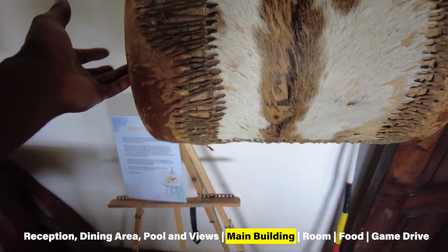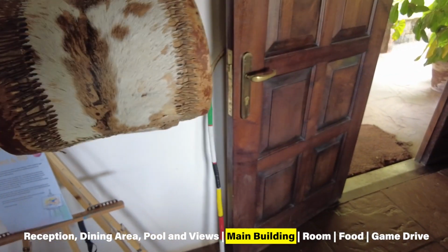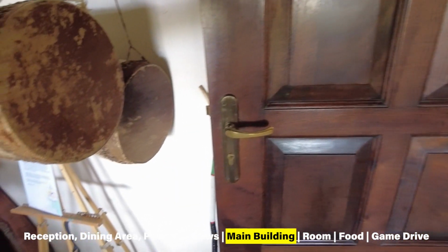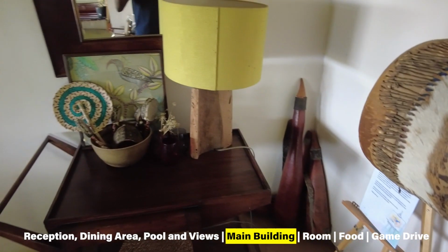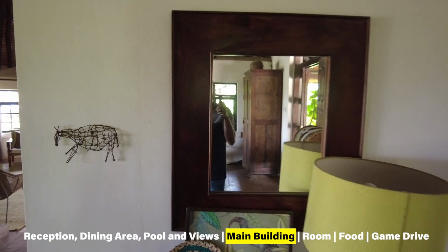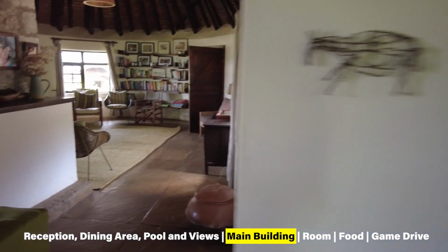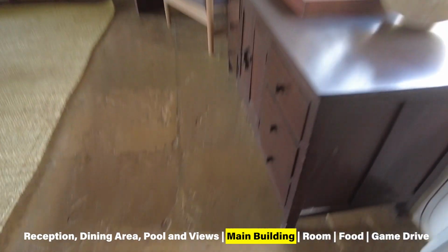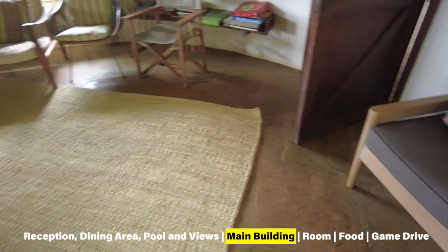I think this is like a drum, maybe a traditional Kenyan drum or a traditional drum of a particular tribe. That drum is so nice to see as well. Well, this is me in the mirror. You can see me there in the mirror with my little pocket camera, and yeah. So there are just a lot of things to see around here.